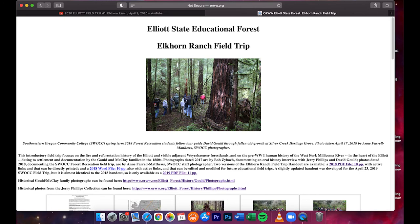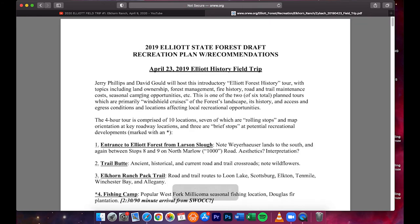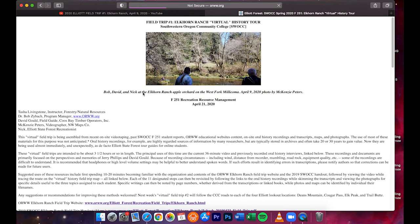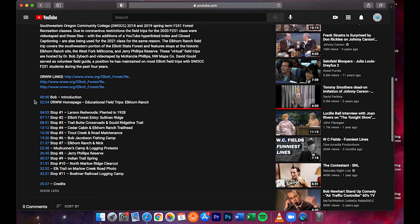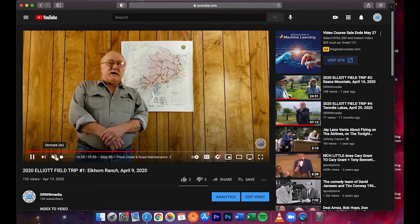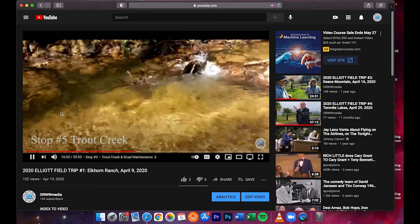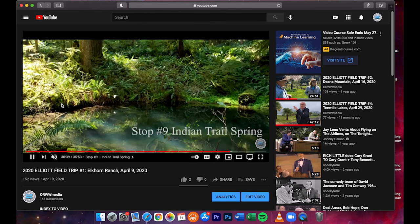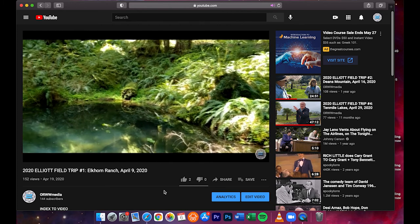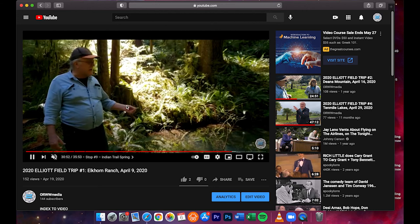And here's this field trip's pictures and handouts and things from last year. And you'll see that it's been indexed to help you find parts that might be more interesting or that you might want to revisit, like Trout Creek. Always a pretty spot. And Indian Trail Springs, which you might recognize from my Zoom background. Here's the spring along the Indian Trail. Yep. And next we'll visit Dean's Mountain.